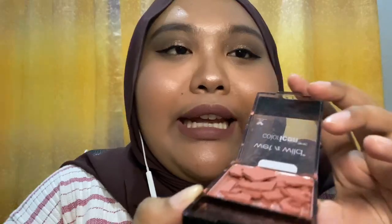Next, I nak proceed dekat blusher. Which is very sad. Blusher tu I letak dekat tepi ni tadi, nak tunjuk kat korang. But it fell down. And voila, it broke. It shattered into pieces. Like my heart shattered also. Oh gila, aku tak sedih weh.